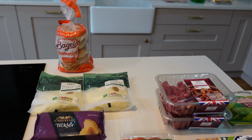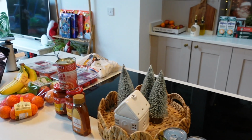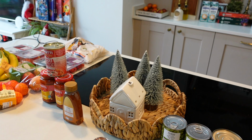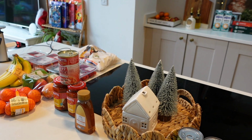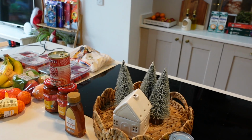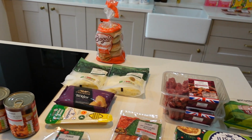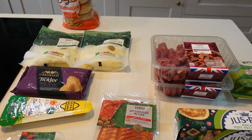We're all right for bread, and we're all right for veggies because I've got no packed lunches and it is Christmas. We're just going to use up what we've got in. So we've still got tomatoes, we've got some broccoli, we've got some cucumber. I always end up buying extra cucumber anyway, so we'll just use that up, and then if we need anything we can pop out and get it.